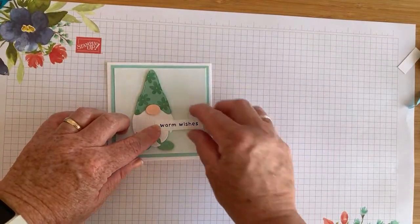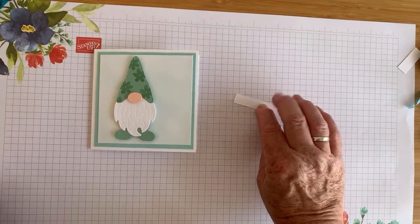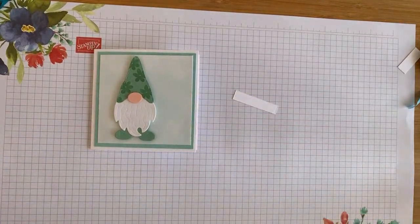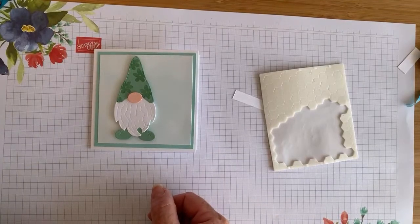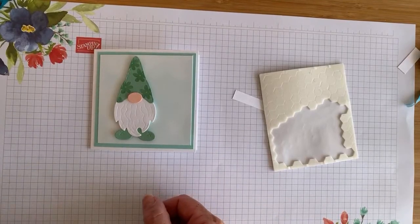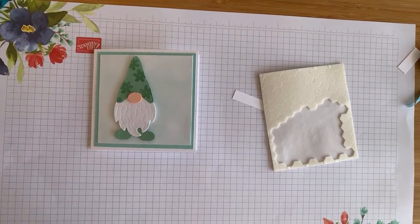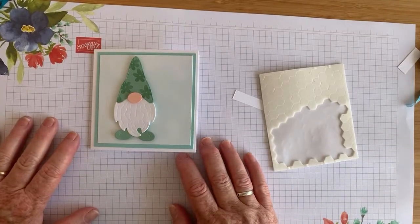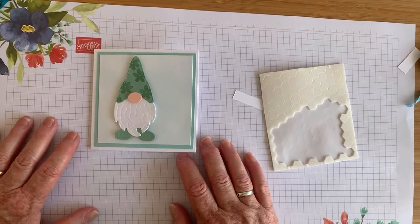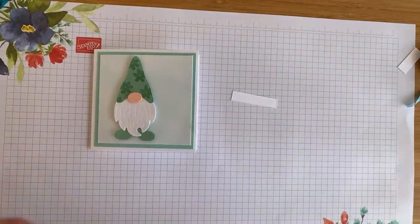So, warm wishes here. I'm going to put one side up on the sticky foam pads, which I keep putting somewhere. Ridiculous. It's the little ones. It's definitely the heat. Well, we had them a second ago. Can you see my sticky foam pads, ladies and gents? Oh, maybe that's what fell off the table.